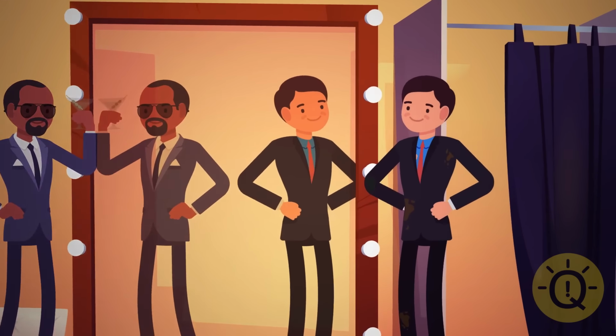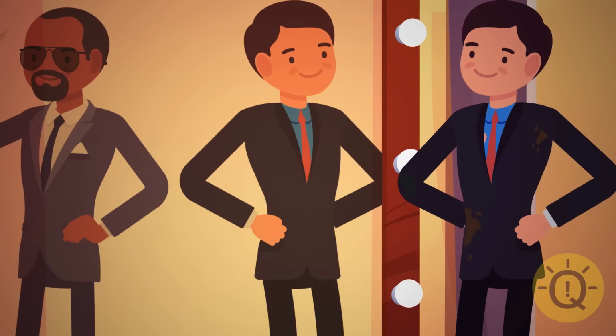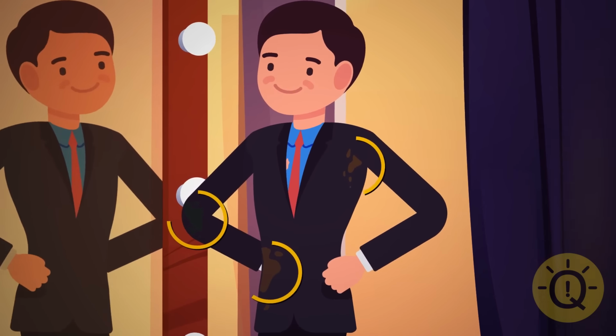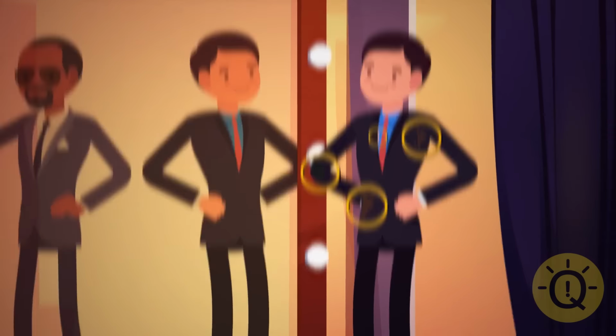The guy in a blue shirt is actually far from successful. In the mirror, he looks like a rich businessman, but pay attention to his real-life clothes. They're old, and there's even a little hole in his shirt. He must be quite poor.